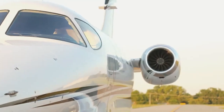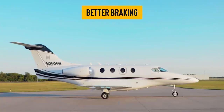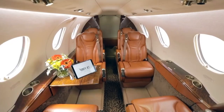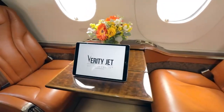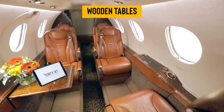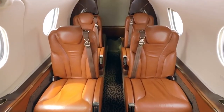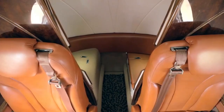Compared to its older sibling, the Premier One, the 2A comes with upgrades like better braking, cooler avionics, and a cabin that's not just quieter but comfier too. This bird has fully reclinable leather seats, wooden tables that fold out like magic, and headroom that's contoured to perfection, all in this compact, stylish space.